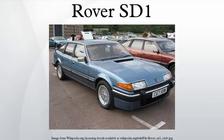The SD1 was intended to be produced in a state-of-the-art extension to Rover's historic Solihull factory alongside the TR7. It was largely funded by the British government, who had bailed BL out from bankruptcy in 1975. Unfortunately, this did nothing to improve the patchy build quality that then plagued all of British Leyland. That, along with quick-wearing interior materials and poor detailing, ensured that initial enthusiasm soon turned to disappointment.